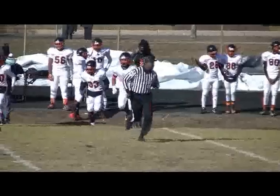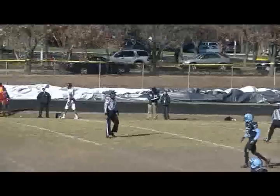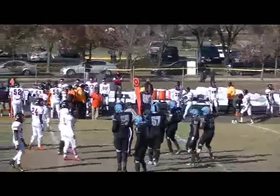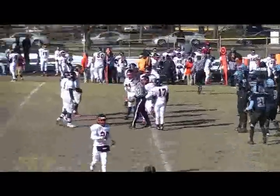Oh, it's completed or incomplete? Not sure, because I'm watching through a 2-inch screen. Now we're coming in to assist with the ball, really. 1, 2, 3, and 4. Good ball relay, gentlemen. Still on the head linesman on the punt.